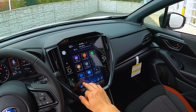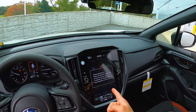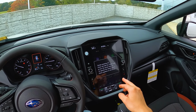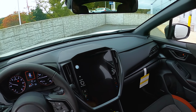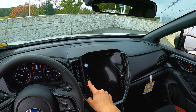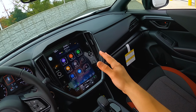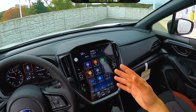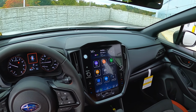And then you have My Subaru. You can just turn off the display just like that if you want. Press and hold the volume knob to turn the screen back on. So that's if you want to turn the display off like that. We can just press and hold the volume knob, and that turns the display back on. Maybe if it's too dark at night or something, that could be something you could use. But we're going to turn off the AC here.